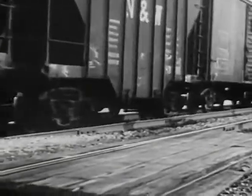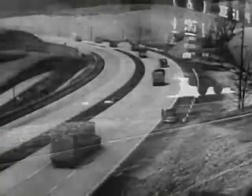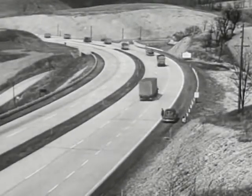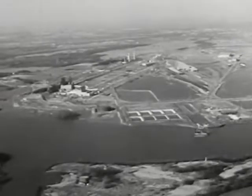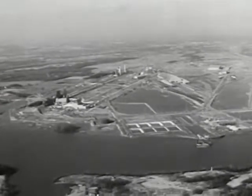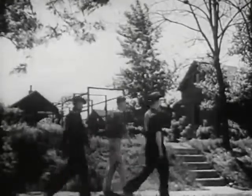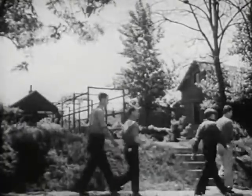There were excellent rail facilities and some of the finest highway routes in the eastern part of the United States. There was plenty of fresh water available, which is essential to steelmaking operations. And there were plenty of people in the community who would be good steel makers.